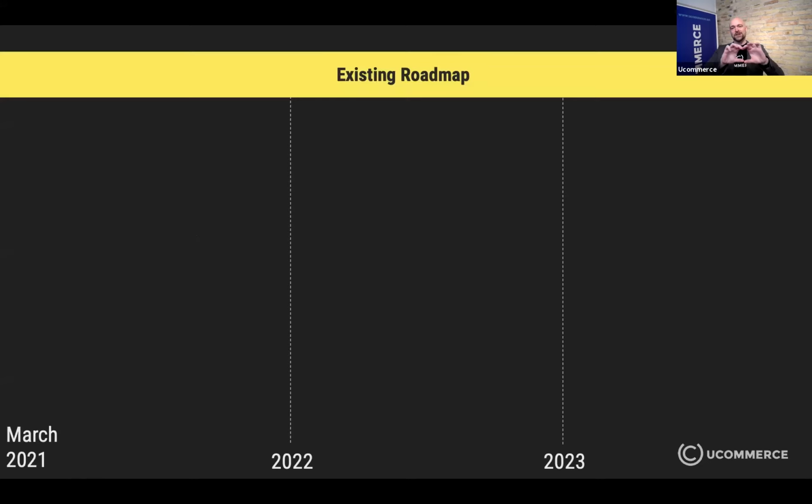Of course, we have the existing roadmap that we need to continue to implement. We still need to do promotions. We still need to do order management. All the things that we've been talking about still need to come into effect. So we need to do something to make sure we arrive at our destination in a timely fashion. And this is where we're a little ahead of the goal.